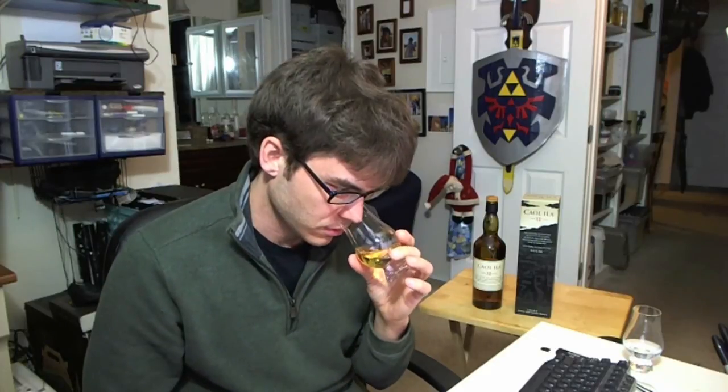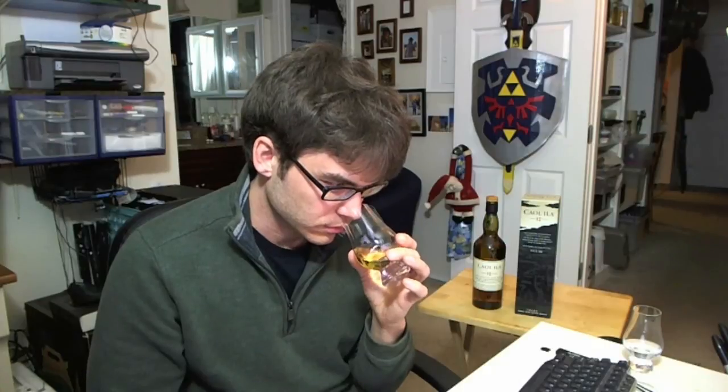Okay, so nose. So pepper. The smokiness from the peat is not overpowering. There's a fruitiness there that's very nice. Not like a sherry note, just kind of a sweet fruit. A little bit hot on the alcohol, but not terrible. Not to a point where I want to add water. I just want to let it kind of open up for a little bit. Quite nice.